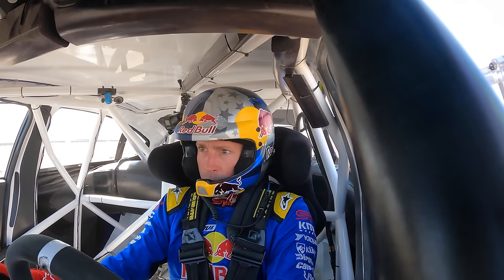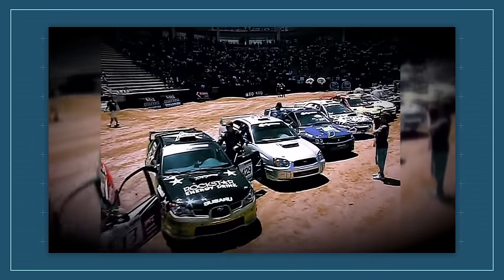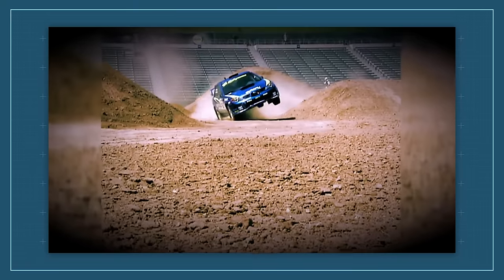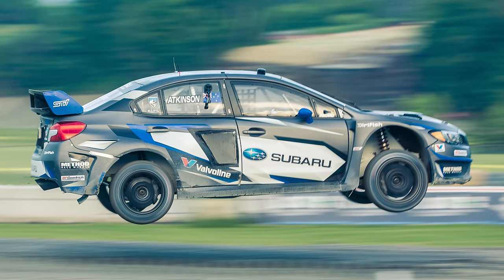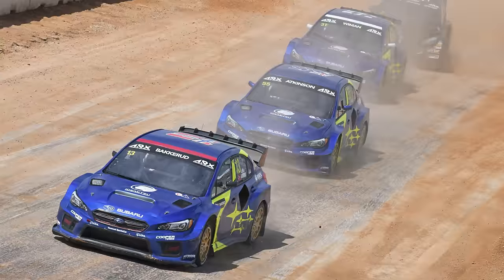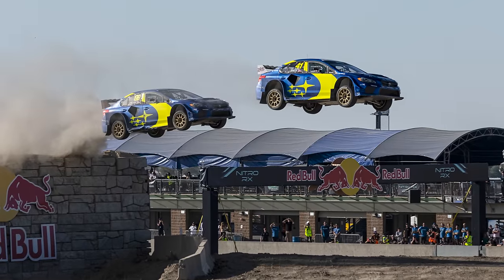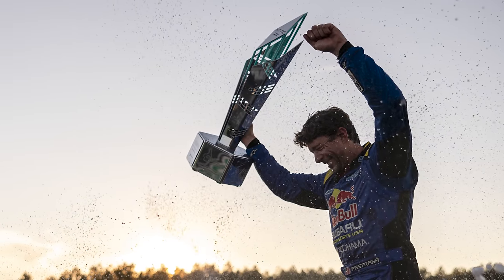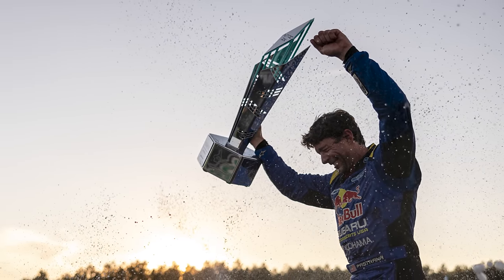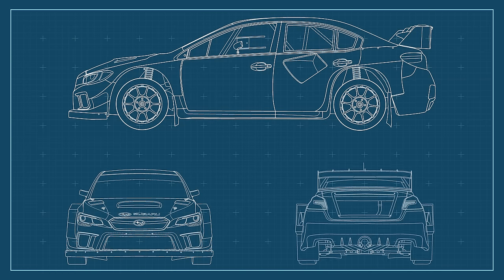When Rallycross exploded onto the American scene through X Games, who was the first on the grid? You guessed it, Subaru. From the adrenaline-pumping days of global Rallycross into the evolution to America's Rallycross, and then onto the high-flying Nitrocross, Subaru has been in it to win it from the start, and they've done exactly that. Through all of it, they've built what could be the greatest and most advanced Rallycross car in history.